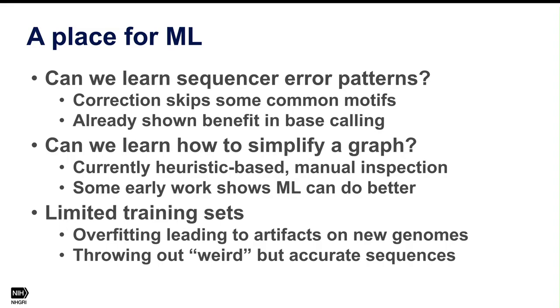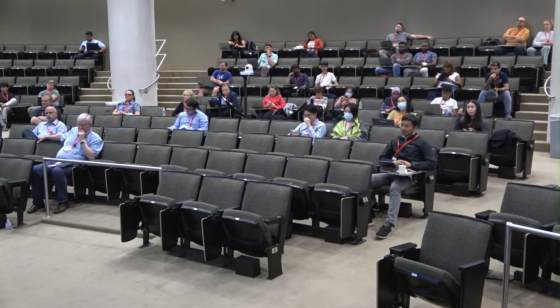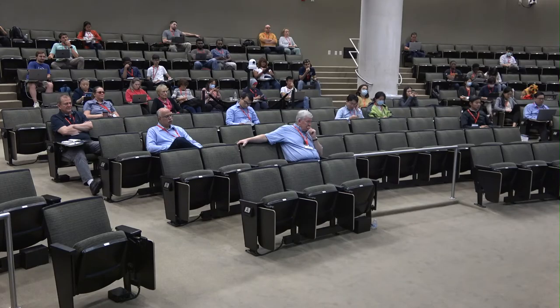But I also leave a note of caution: we usually have very limited training sets, and so overfitting often leads to artifacts in new genomes. My joke, which I don't know if it's actually true, is that the nanopore is so heavily trained on human and E. coli, if I feed it noise, is it going to give me back a human, right? And we've seen this in real time as they change their models and their base caller. We get new and weird artifacts.